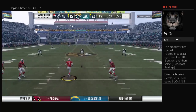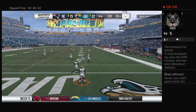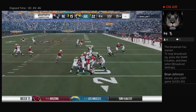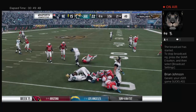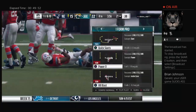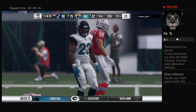Gostkowski now out to kick it away. This fielded a few yards into the end zone. And he's able to get it across the 20, but not by much, as he's marked down at the 21-yard line. And out now comes Jacksonville as they get ready to go.